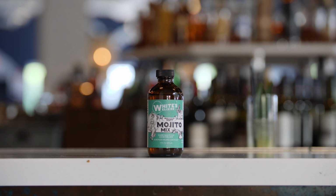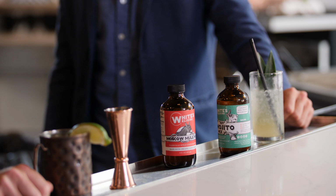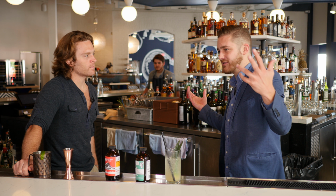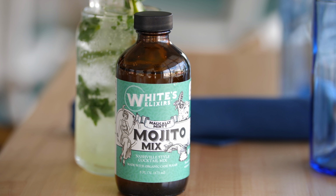We used your mojito mix here with a little white rum, soda as per suggested on the label, and to give it a little Saltine tropical twist, threw a little pineapple on top of that, and it's delicious. I think it's awesome that the home bartender, who's not necessarily skilled in making really intense syrups and things like that, can have a craft cocktail experience. Yeah.